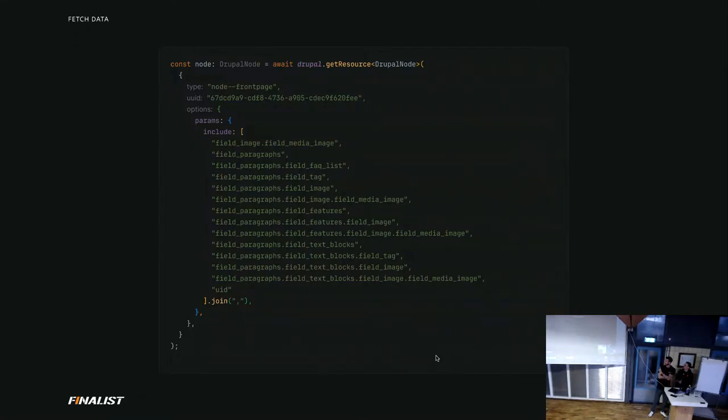This is only necessary if you want the data for a specific page. This time it's for the front page, just on this template for the front page, so I give it a UUID. And then I include all the entities needed separately in the API call that you made. For example, for the images, media images, and all the paragraph references we made in it.